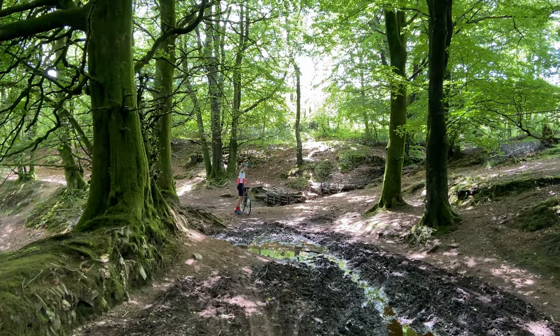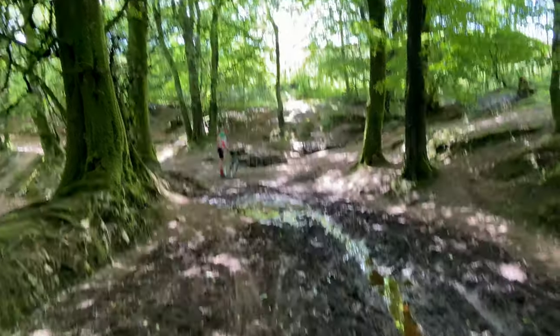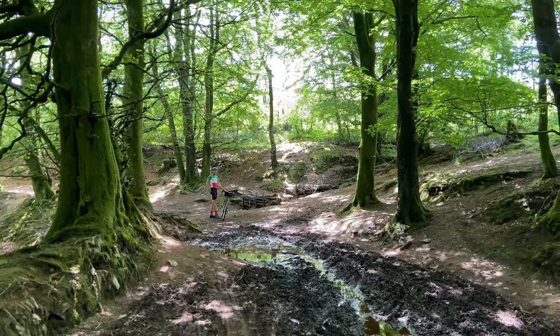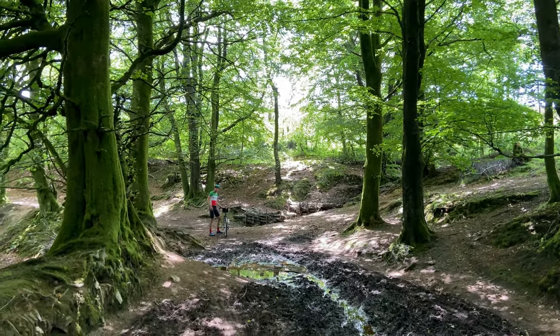An old drover's road. I reckon we're in a stream. It's just a dry stream. Oh, and the bit ahead, it doesn't actually look that dry. No. What are you supposed to do with that? I suppose a hardy mountain biker would have just cycled straight through it, wouldn't they?